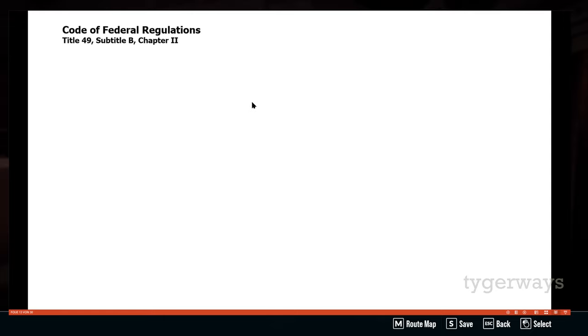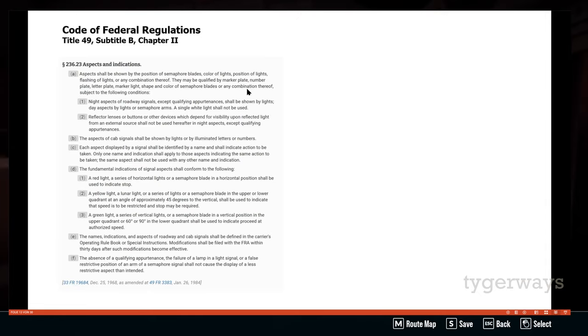This is the Code of Federal Regulations. That is federal law, if you want it like this. So something that everyone has to comply with. Don't be frightened. I won't go through everything in this chapter here. Section 236.23, aspects and indications for signals. This is more or less the only piece of law that tells you what your signaling system has to comply with. We had a look at this in streams before, so I will go through this quite fast.